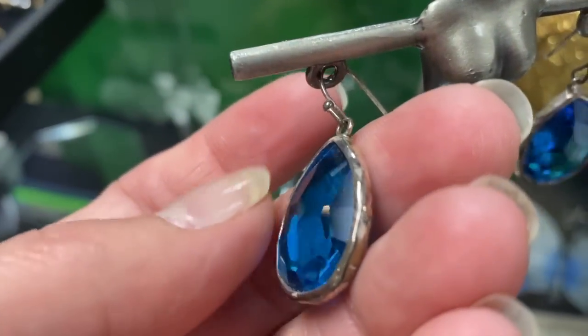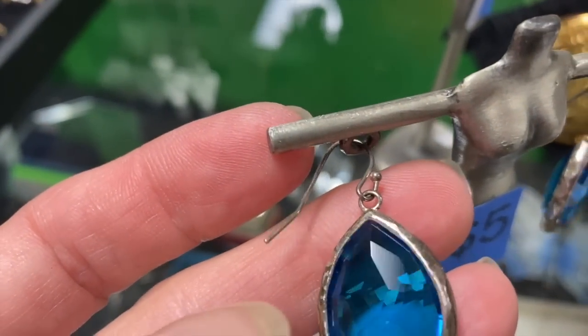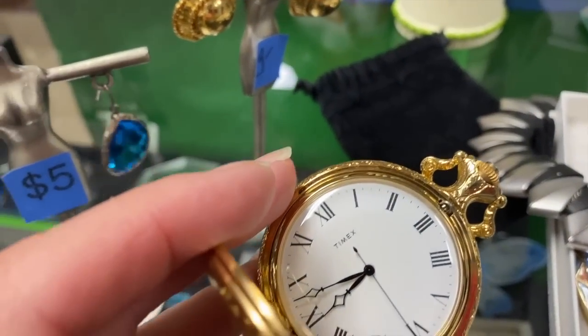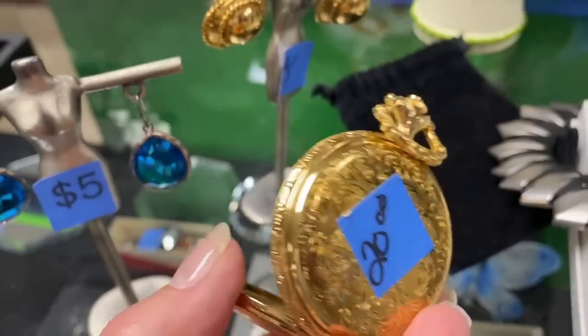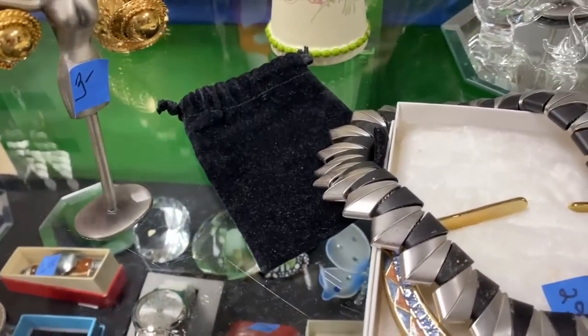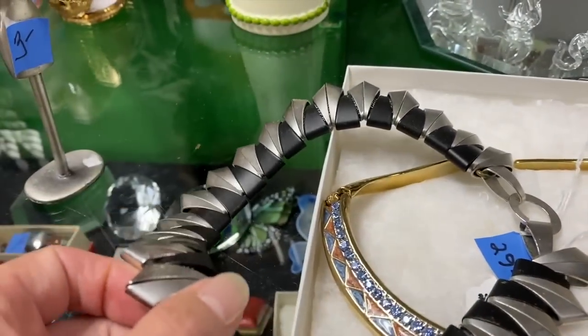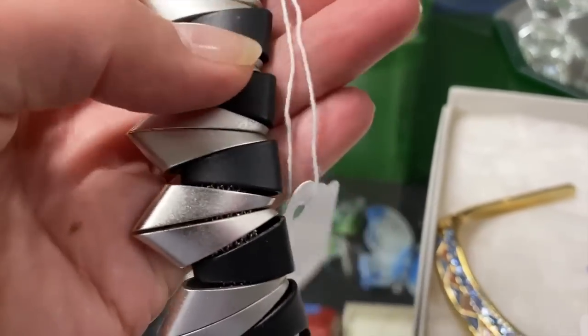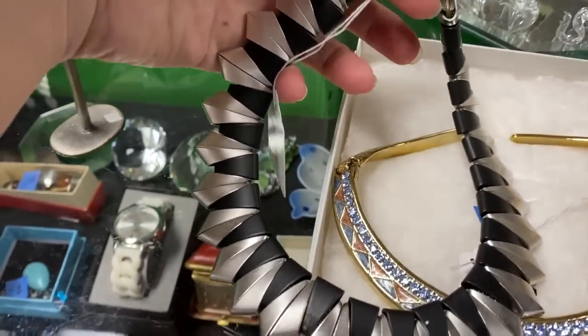Was this something you were looking at? No, it was just sitting there. Okay, so these I'll check. I like them. Oh, that's $20. Okay, so you can put that one back. And then this, I like the way this feels. This is cool.